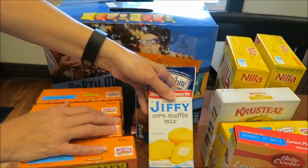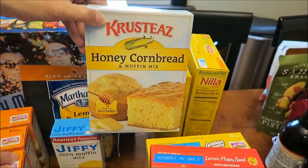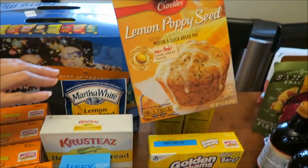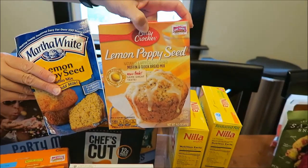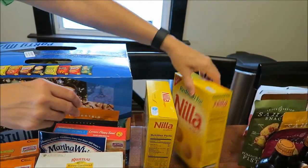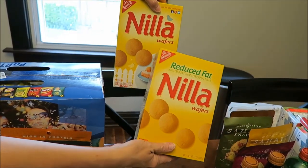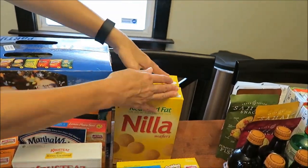We bought some Jiffy corn muffin mix and the Crusties cornbread mix. We'll compare these. And we also bought the Betty Crocker lemon poppy seed. So we'll compare the Martha White to the Betty Crocker and see which one is better. We bought the Nella wafers in the reduced fat and the regular. Haley, I think, requested I try that.